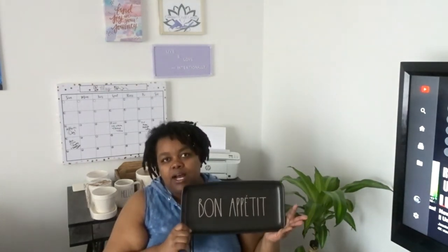I wish I would have got one of the baking dishes or even the other tray, because this is just going to be my all-time favorite. I just know it. There is something so cool about this black to me.